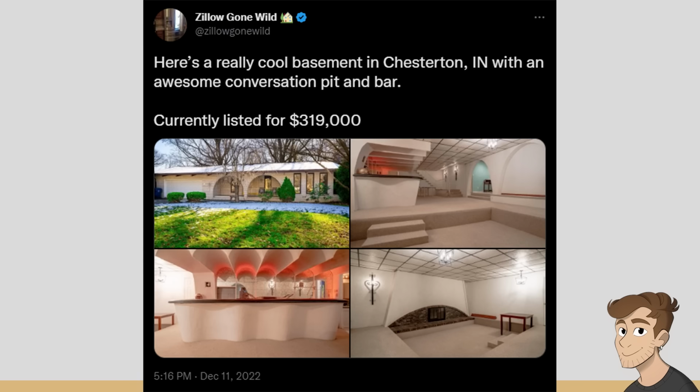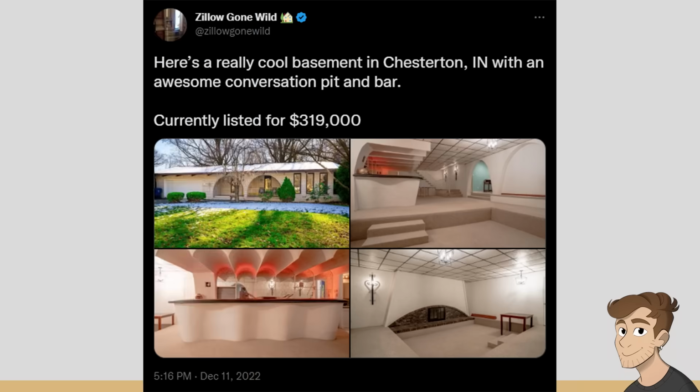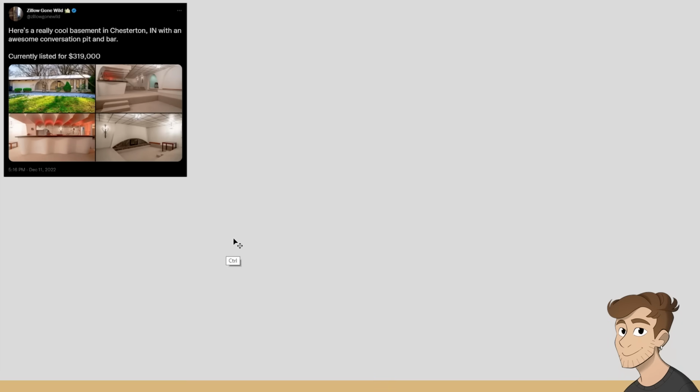I have a question. Was this house on that British show Grand Designs, where they have really rich people take over really cool spots and then go, this is interior design, I have no furniture and it's a concrete cube? That's my take on Grand Designs. Yeah, I think that's basically what this is. I just really liked the idea of a conversation pit.